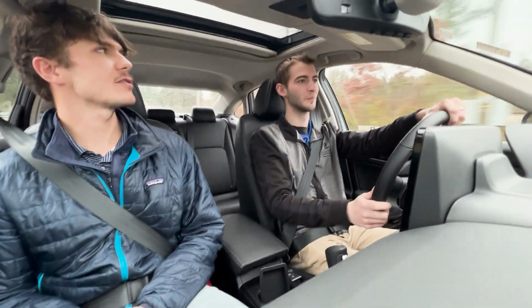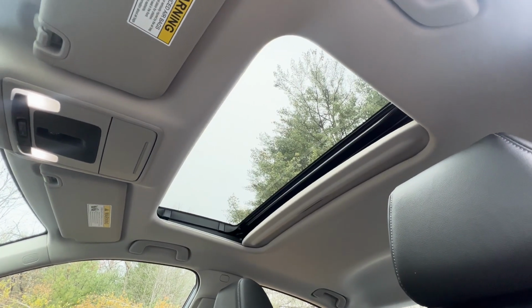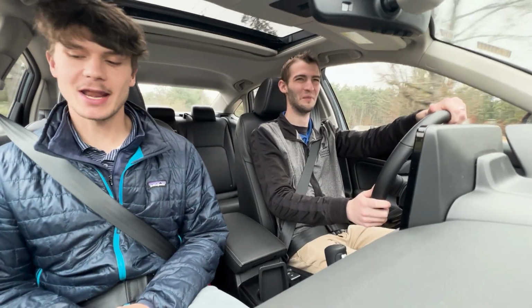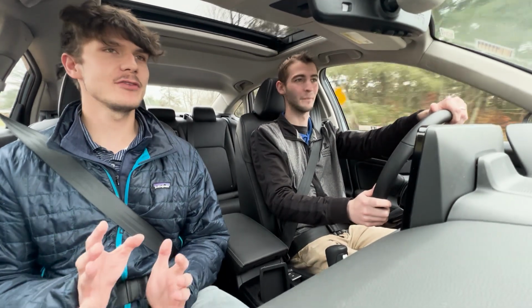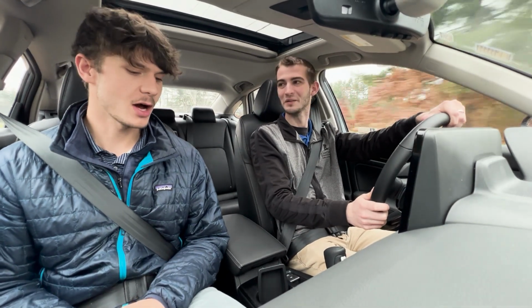Perfect. And then we also have the glorious sunroof. Riley's favorite. Yep, gotta have a sunroof. I've been saying it I think every video that we've had a sunroof in, gotta have the sunroof.